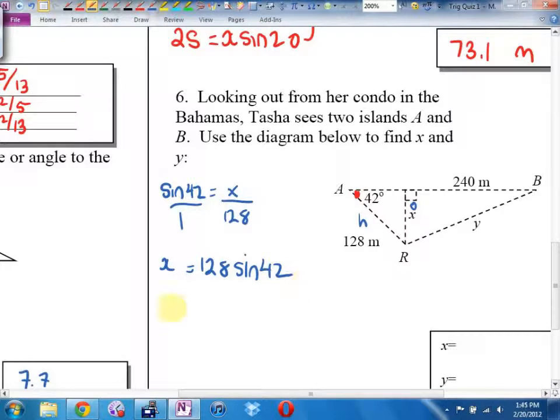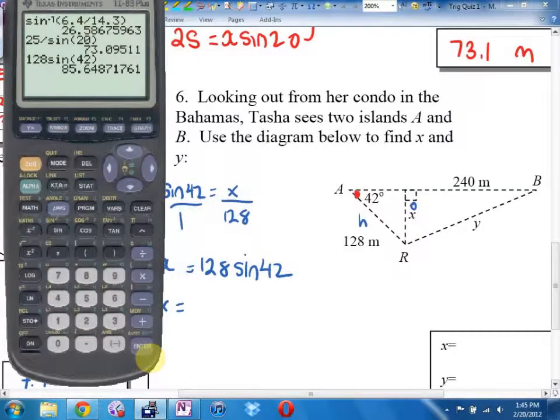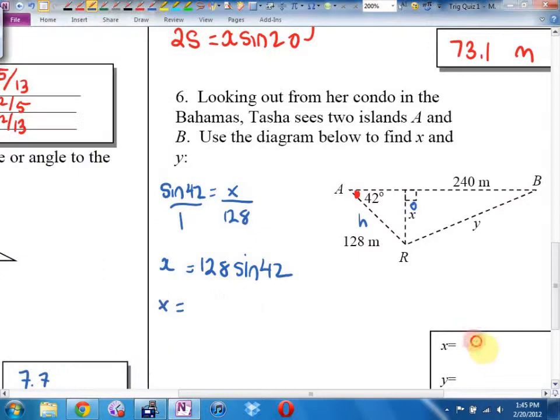Woohoo! X ends up being 85.6 meters. Adrian, what else do they want me to find? Because I asked you to. What else do they want me to find? I'll never get tired of that joke ever. Oh, I just laugh every time.